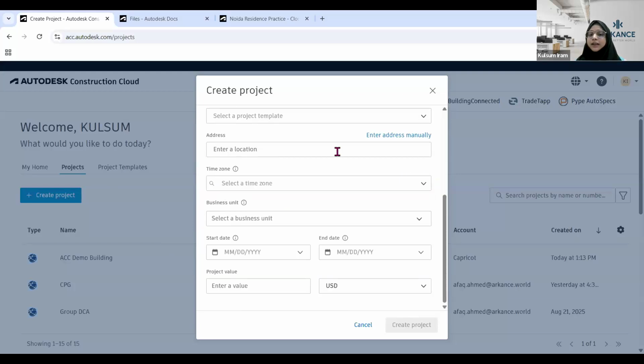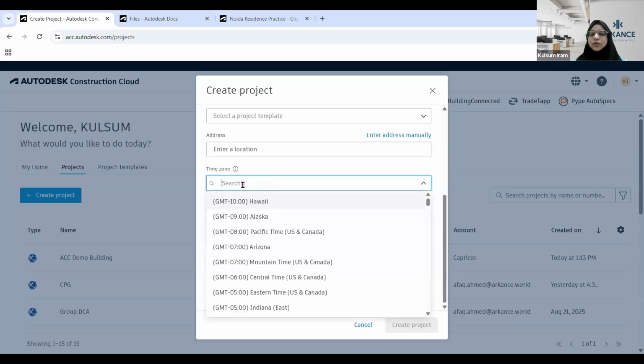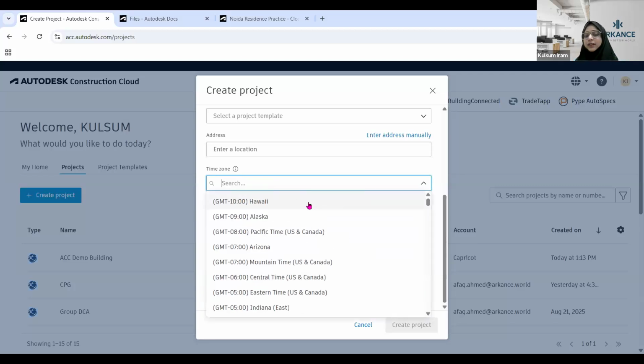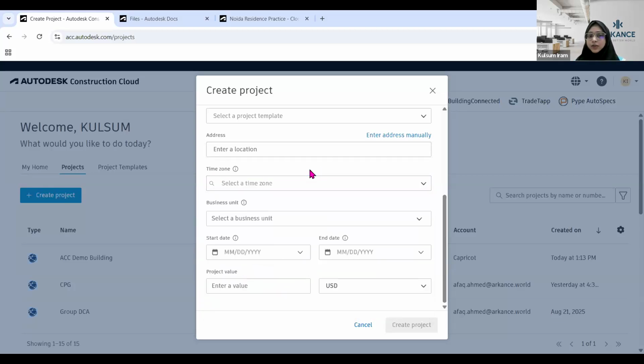After it comes your address. You can also edit these things later on if you want to make any changes to the location. If you are aware of the coordinates afterwards, then you can also put in a location and address. Then comes our time zone. You can select your time zone according to your need. We have all the time zones over here, and according to your time zone, you can define which time zone you are working in or which location it is in.